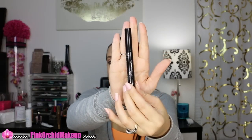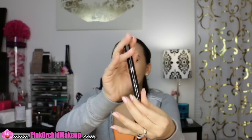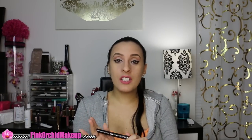The next product is a repurchase, and it's one of my favorite liquid eyeliners. And it's this NYC. I just love this so much. This eyeliner is so inexpensive. It's like $1, and the quality is amazing. The brush, the formula, everything. So if you haven't tried it, I totally recommend this one.